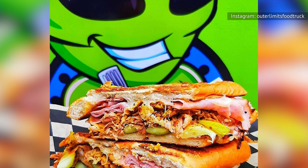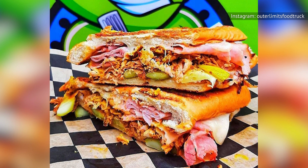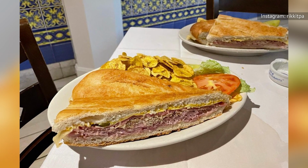by Cuban tradition. A classic Cuban consists of sliced Cuban bread that is filled with mojo marinated pork, ham, cheese, pickles, and mustard. The sandwich is pressed, which heats the bread and allows the fillings to remain neatly nestled between the two slices of bread.